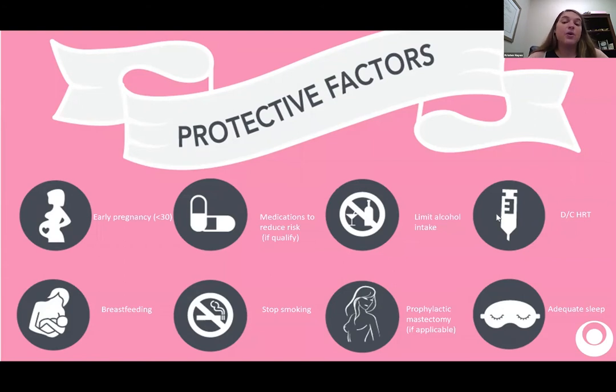As we said before, limiting alcohol intake to 1 or less drink a day. Discontinuing hormone replacement therapy if you've been on it for multiple years. Breastfeeding, so each child you breastfeed and the longer you breastfeed lowers your breast cancer risk in turn. Stopping smoking. If your risk is high enough, then you could be a candidate for a prophylactic mastectomy, which is removing both breasts, and that's kind of the most you can do to reduce your risk. And then getting enough sleep. It helps in multiple aspects of your health, and it can also help you in your weight, decrease obesity, which in turn decreases breast cancer risk.